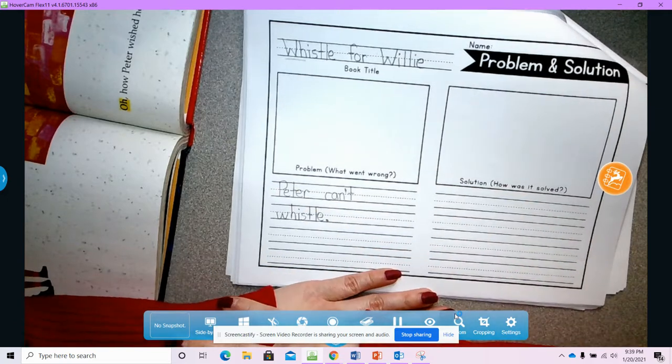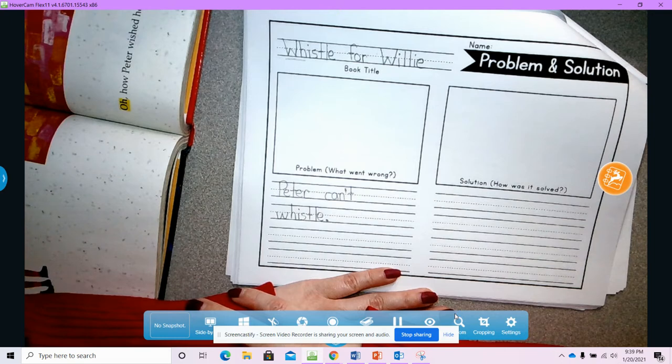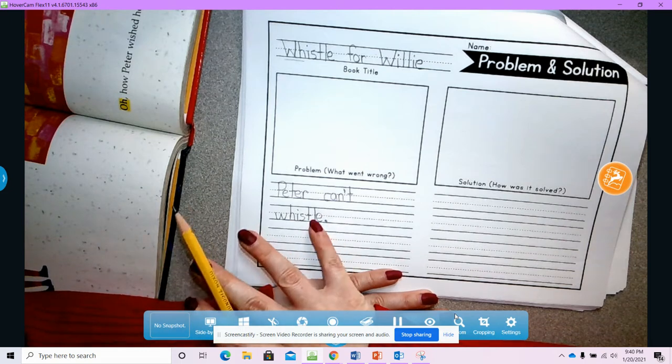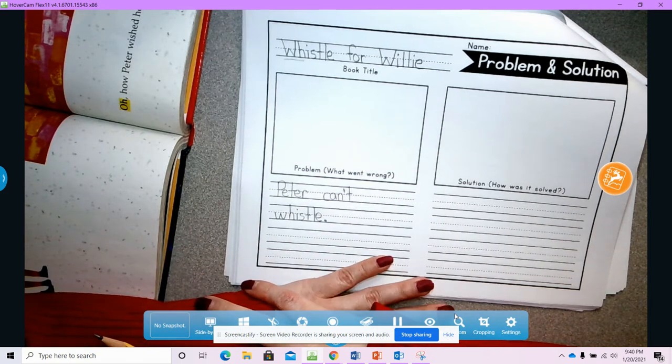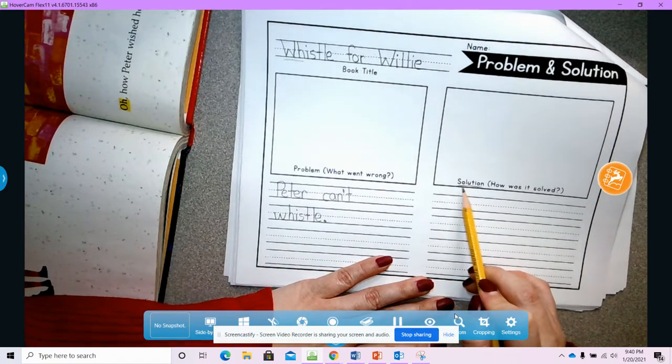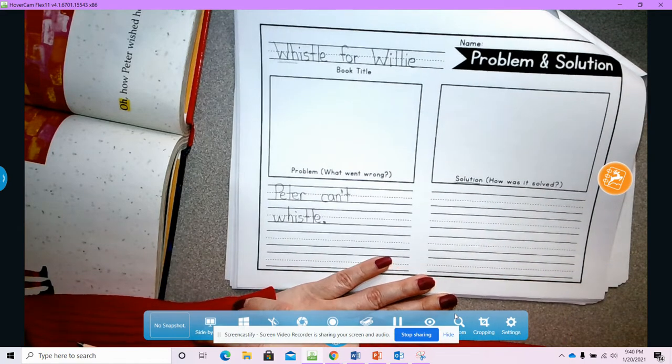So Peter can't whistle. What's the solution? How does Peter solve his problem? Does Peter magically know how to whistle all of a sudden? Does Peter think, I wish I can whistle, and boom, a genie grants him a wish to whistle? No, he can't whistle. So what does he do to solve that problem? What is his solution? The solution to his problem means, how does he fix it?